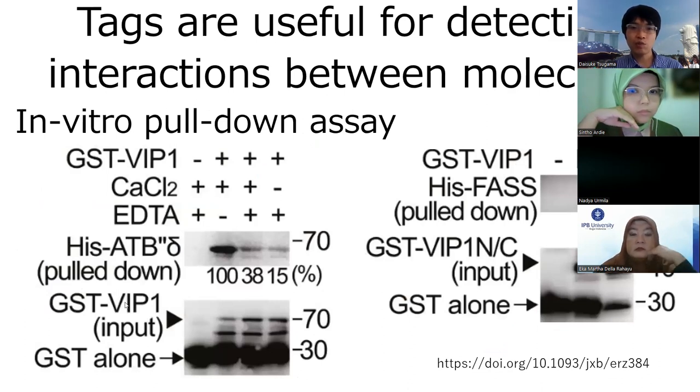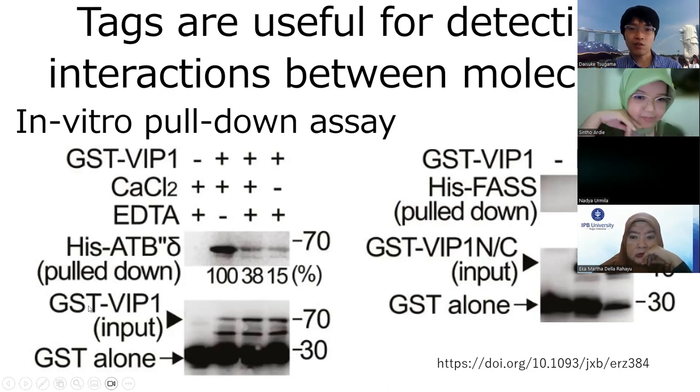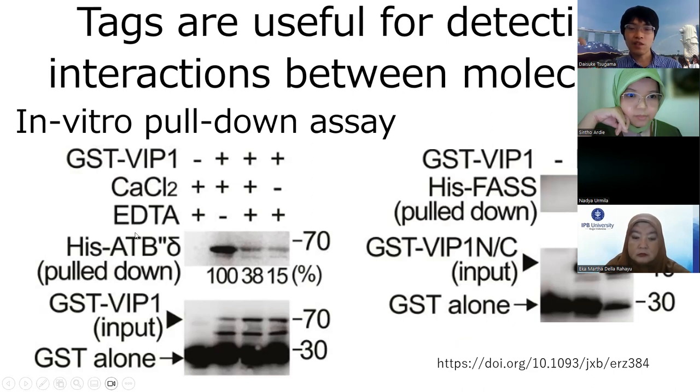So this is an example of a protein-protein interaction study using those protein purification ways. It is called an in vitro pull-down assay. In this experiment, GST-DIP1 was immobilized like this, on the agarose first. And then it was later reacted with a purified form of His-tagged ATD'' delta protein. After reacting them, the protein was washed. Basically, GST-DIP1 was washed and eluted.